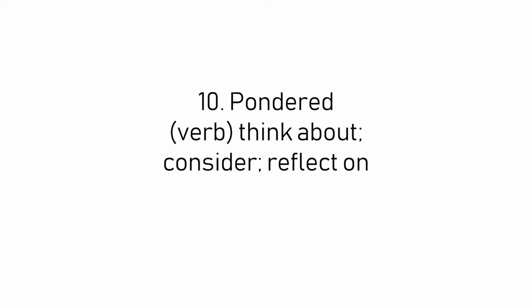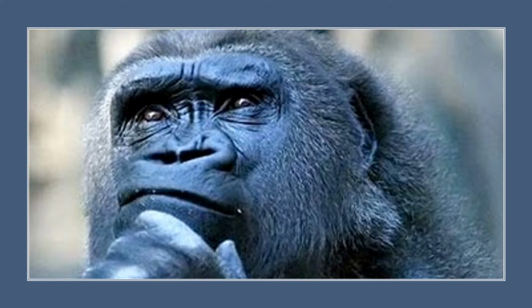Number 10 is pondered. Pondered is a verb, and it's to think about or consider or reflect on. It's really deep thought, dwelling on something. If I'm thinking about something that happened over the course of the day that maybe troubled me, I might sit at home and ponder it. I chose this picture because this monkey looks like I do when I think deeply. He looks like he may be pondering what he might eat for lunch, or pondering why he's sitting in the middle of a zoo. I don't know. But pondering means to think deeply, and this little guy looks like he's really thinking about something deep.